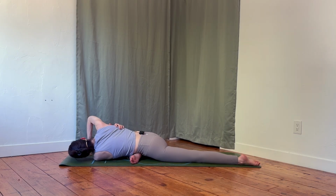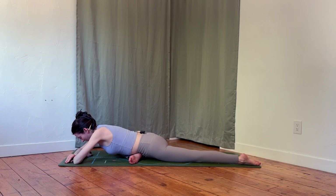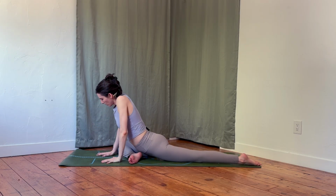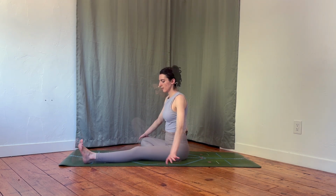Slowly release into sleeping pigeon pose if you are in any of the other variations. Deep inhale all together. Exhale. Slowly lift the chest up. Shift the weight into the right glute. And send the left leg all the way towards the top left corner of the mat.